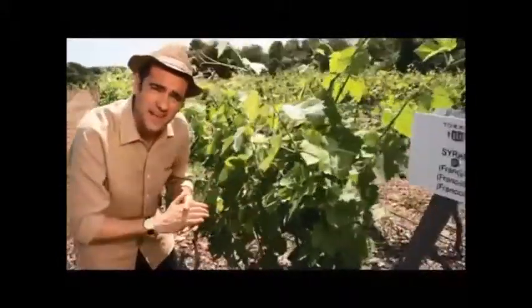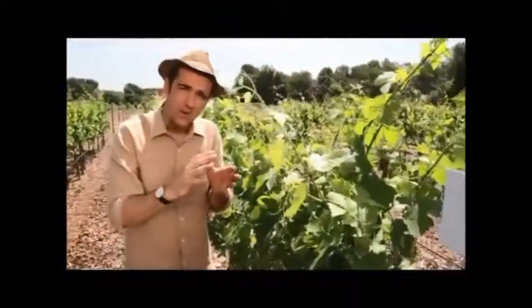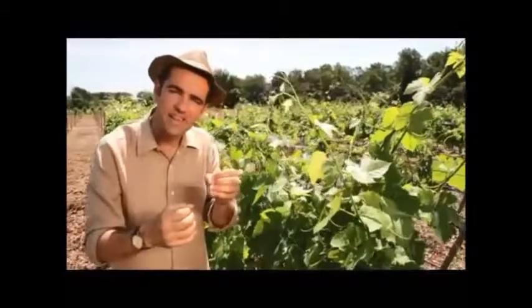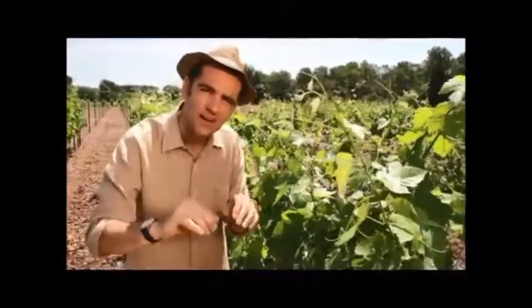Syrah thrives trellised. It needs a lot of sun and very hot weather. Its wine is intense, deep. It's earthy, with mineral notes. With a mature cheese or slices of cured ham, wonderful.